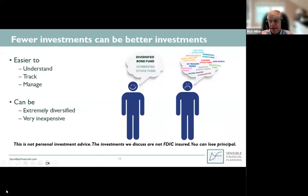Fewer investments can be better investments. And unless investing is your favorite hobby, and maybe even if it is, simpler is better. Think about what you want from your investments and what you want to do with them. You want good returns. You want less angst, less anxiety, less worry. And you also might want to adjust your holdings over time, and we'll talk about that in just a minute.